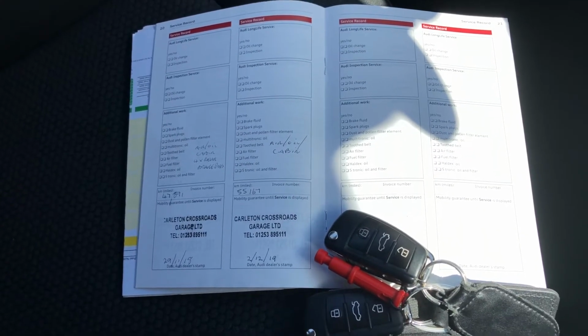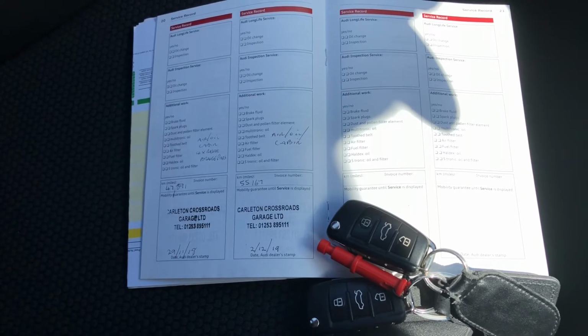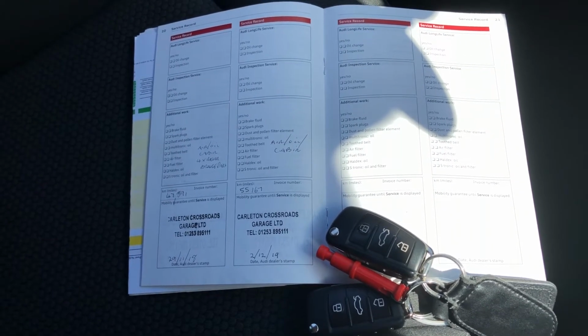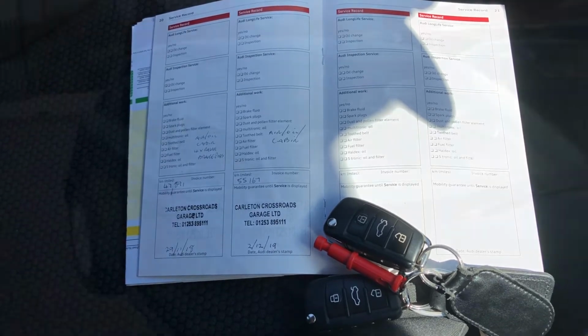This car also comes with 2 keys as well as service history. So with the 2 keys, it does limit the amount of access to only one person. And with the service history, it gives you background of the car.